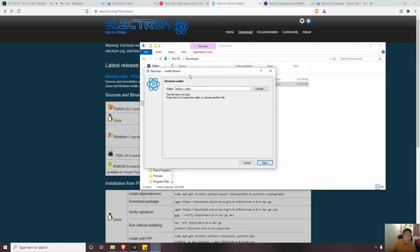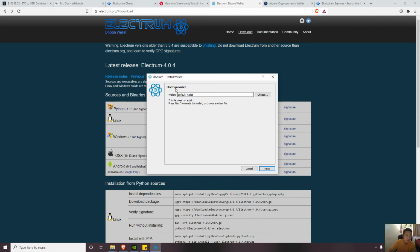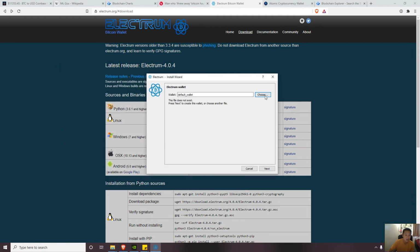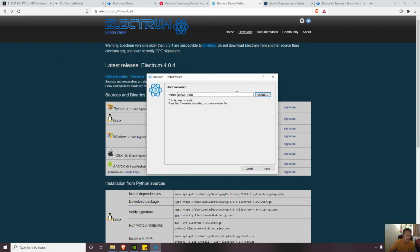Next. And here you will see that we're going to be creating our first wallet. By default, it says the default wallet. One thing to pay attention to is the location of where this default wallet is. If you go to choose, you can see where it's stored. Right now it's stored under my user's account in the app data, roaming, Electrum, and wallets file. You can redirect this to wherever you want. So let's say that I wanted to put it onto my desktop, I could choose that folder there. But just to be simple, we'll keep it default where it's at.